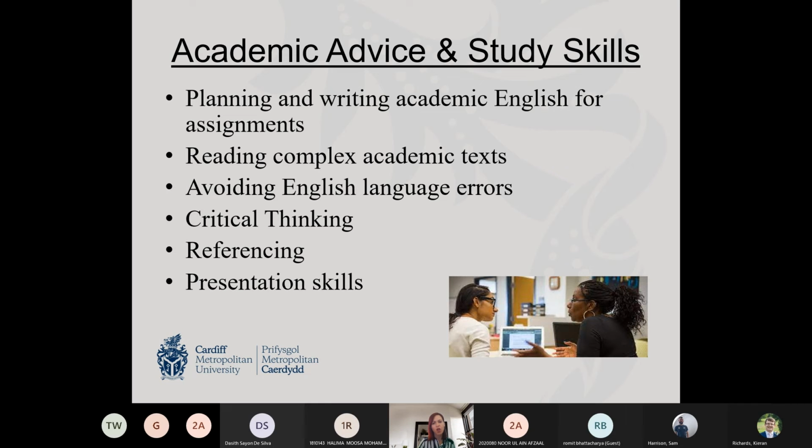They'll provide workshops and one-to-one sessions to support students and make sure we bridge that gap from an overseas education to a British education, to make sure you're on track with what the academic members of staff are expecting you to do. So planning and structuring your essays in the right way that's expected of you, making sure that you understand complex academic texts, that you avoid common English language errors, that you understand what critical thinking means and you can give your own voice and your own opinion to your work, making sure that you reference your work correctly in the way that is expected at the university.